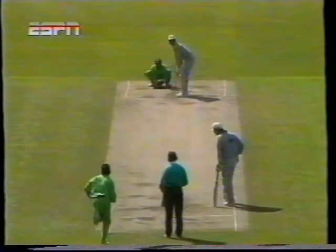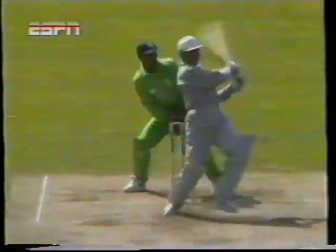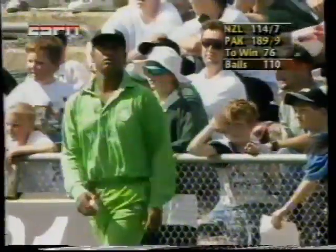Well, if ever there was a man. He pulls it away, it's in the air, he's gone. Straight down his throat, Basit Ali out on the boundary takes the catch, and Salim Malik is successful in his first over.